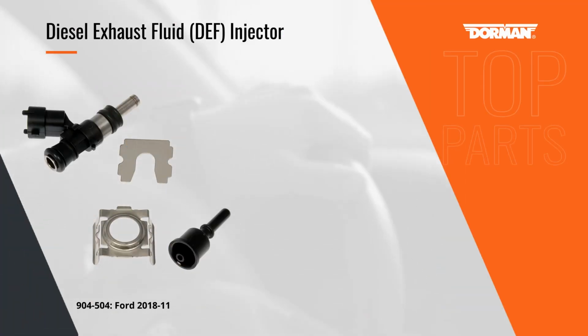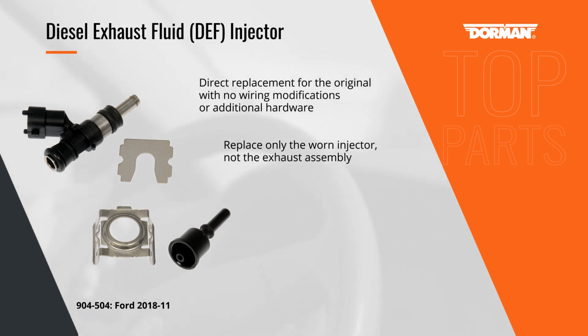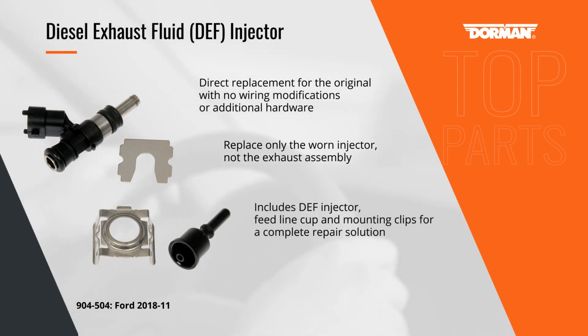The DEF injector on Ford diesel trucks can become corroded and fouled from use. The dealer's solution is to replace the entire catalyst assembly, but Dorman lets you replace just the injector. Our OE Fix DEF injector kit installs in the original catalyst and includes a new feedline cup and mounting clips, as well as a new injector for a complete replacement solution.